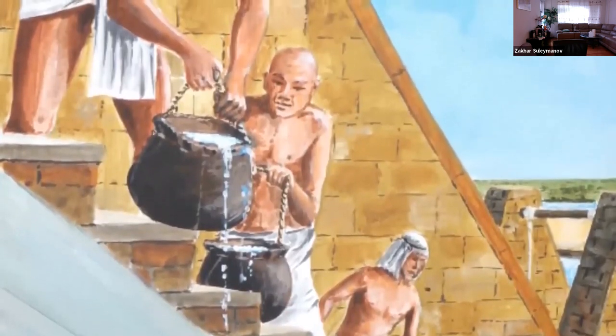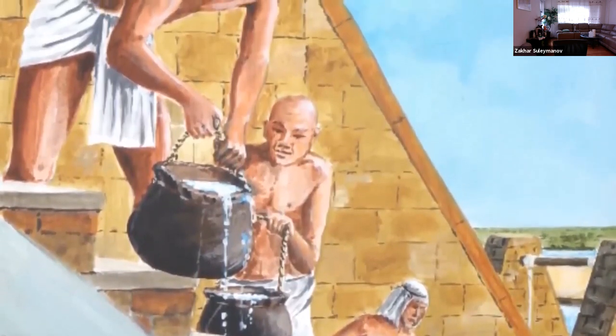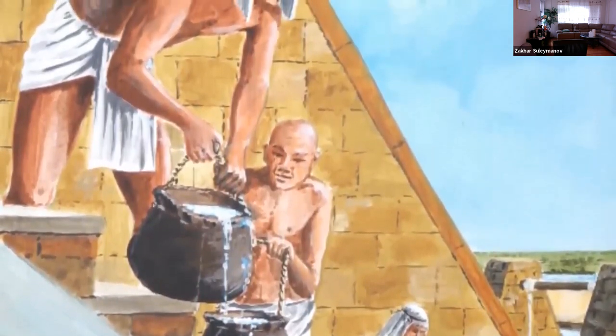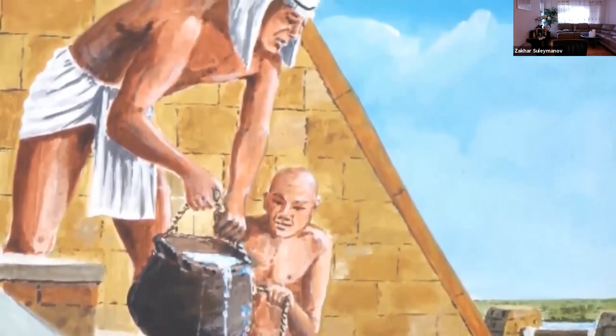If the spring waters were not available, then lines of people could pass buckets of water up the structure. It is likely that these workers would be shaded by reeds suspended above them to protect them from the heat of the sun.